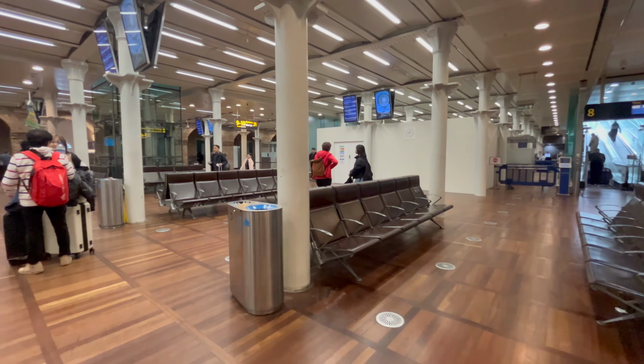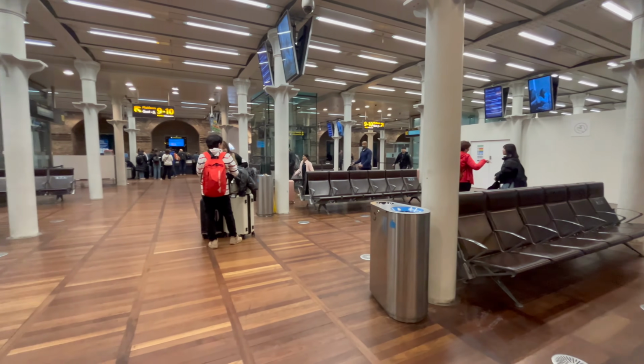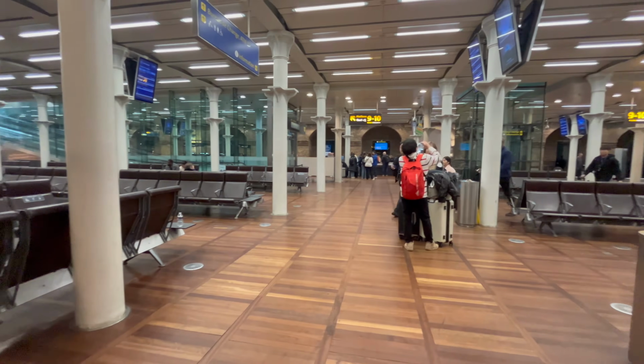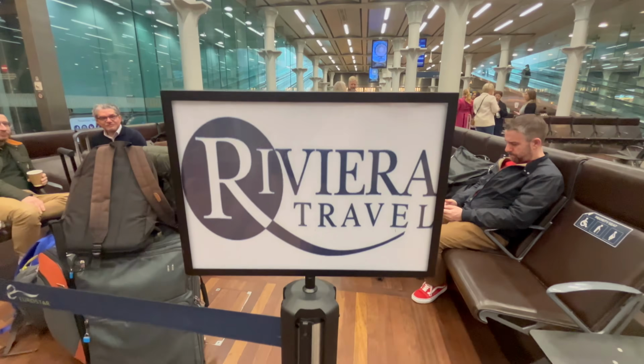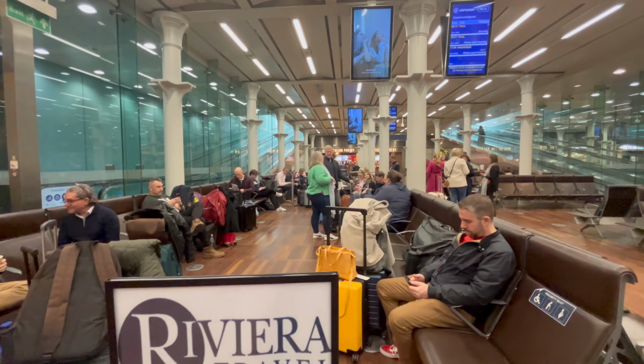Once you get through all the checks, you reach the departure lounge, and to be honest, there's not much here, but there's plenty of places to sit and relax before your train and a couple of places to grab a bite to eat and a drink. Here you'll also have access to toilets, cash machines for euros and pounds, and a tax-free shop. We sat down and enjoyed a coffee here.